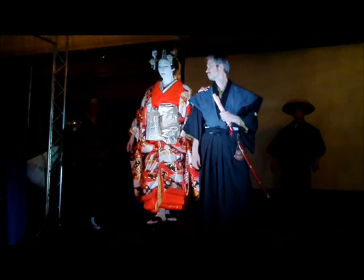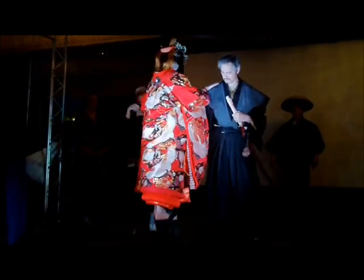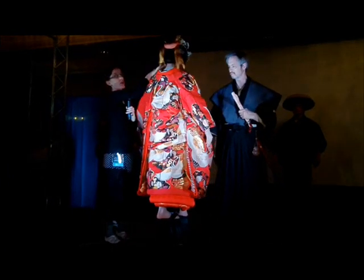If I can have you turn, please. Turn around. Yes, right. On her neck, you see the 3 prongs. This was the sex symbol in Japan. This was the sign of ultimate beauty, to have that perfectly arranged neck. And then all of these layers showing off her wealth.